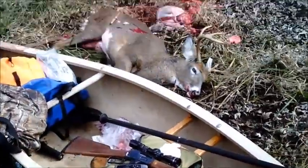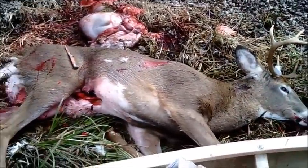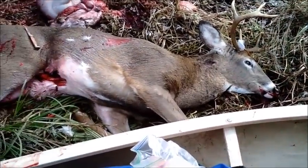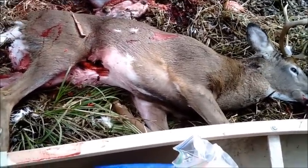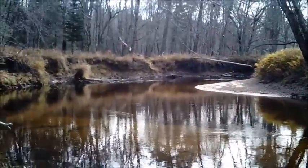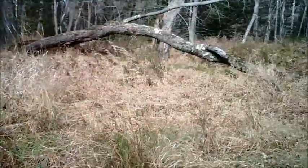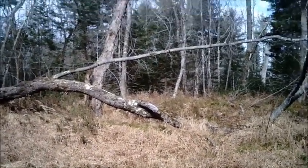I'm gonna have to do a little more rearranging here. But there he is. A little bit lighter. Yeah, he's not bad. Not a monster, but I'll take it. And venison tonight for supper. Yep, that's the way out. And another shot back at the clay ledges. And where he was behind that big log. And 2013, retirement has started.